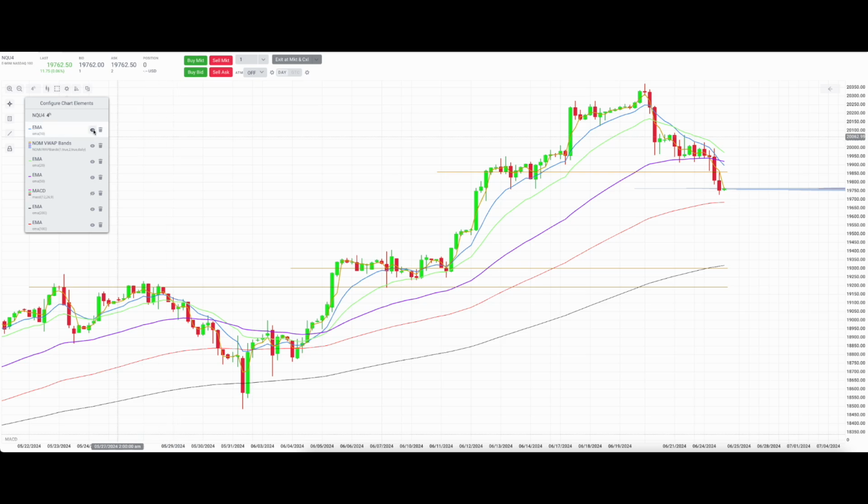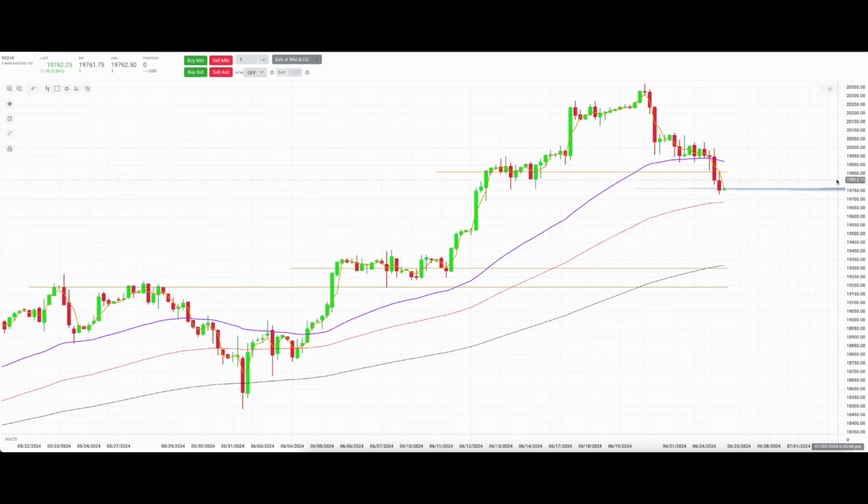So I'm going to take off the 10, the 20, and the 50. We already know we're below that. So let's use the 50, 200, and the 100 for argument's sake. We already know that we're below VWAP and we're heading in to test the 100 level. Now, I know a lot of the bigger traders, funds, whatever you want to call them, if they even look at these macro indicators, the 100 and the 200 really give them the overall bigger picture. And you'll notice we are still above the 100 and the 200. All well and good.